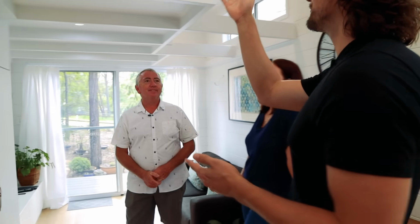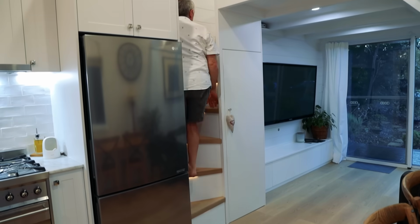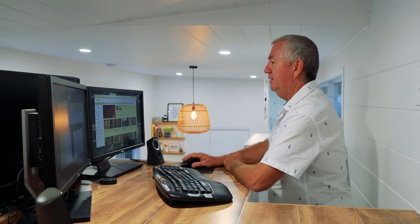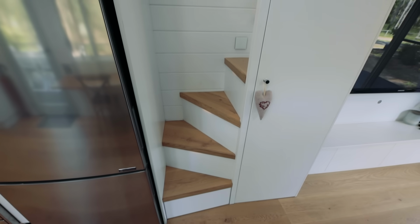And what is really cool is it looks like you've managed to add a workspace up there in that loft. Can you talk to me about how that all works? I set it up there originally thinking I would sit down, but found that it worked perfectly to stand on that step and work like a standing desk that lots of people are finding are better for them anyway. So yeah, it's great.